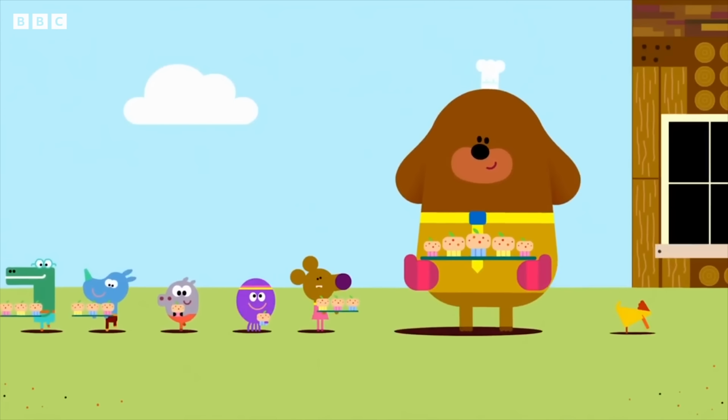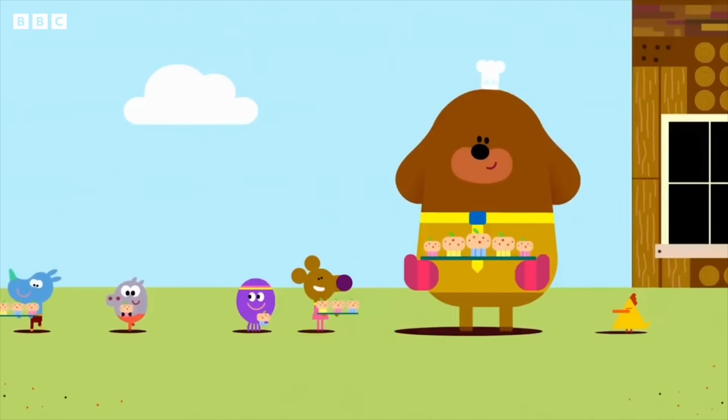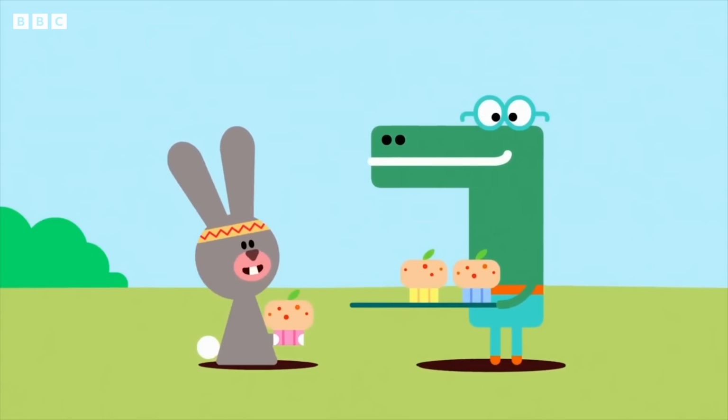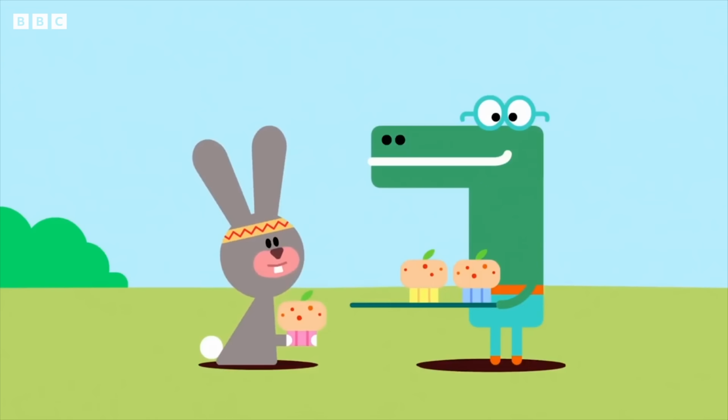Wow! We've made lots of little cakes. Woof! Oh, man. Cool cakes.